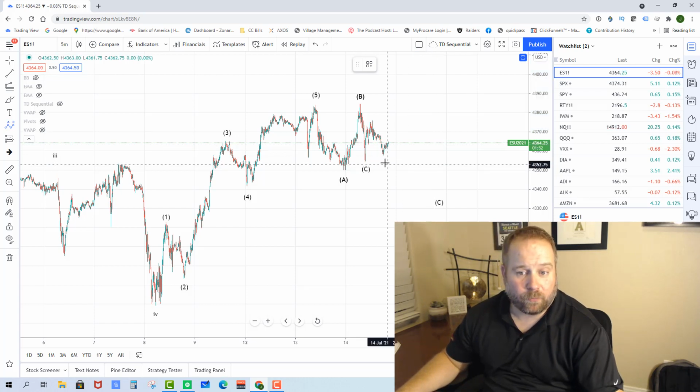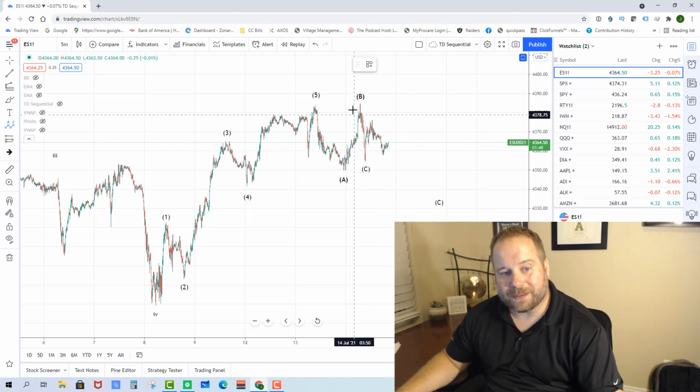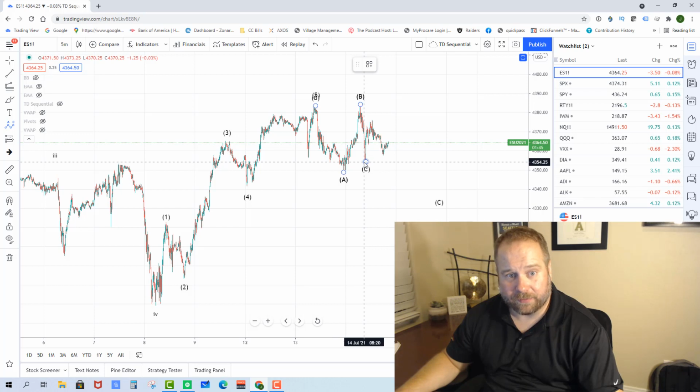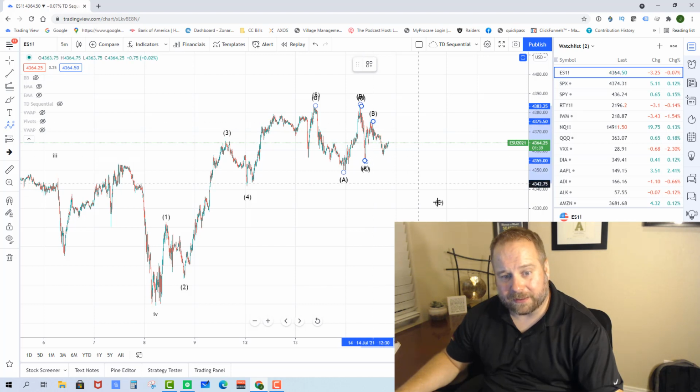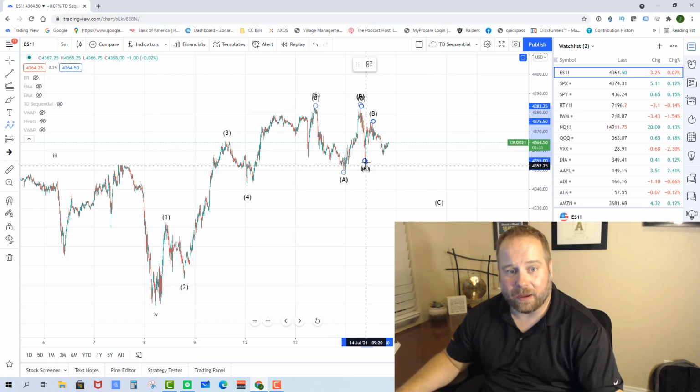Now, if we break below 43.54, the low from yesterday, then it's more likely that this was the A wave down of C. So you would have A, and then this was the B wave bounce of C, and then we target C down here that's already on the chart. Okay, so that is the bearish scenario, is that we are not done with this correction. We have an A wave down, a B bounce, and then C of C down.